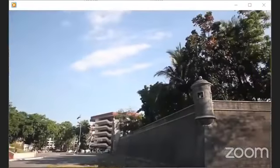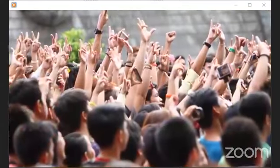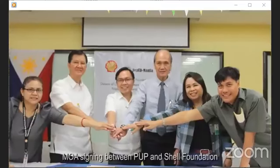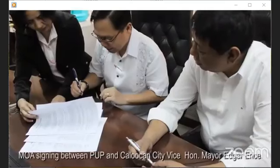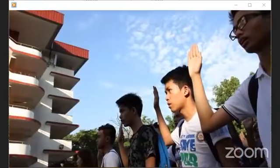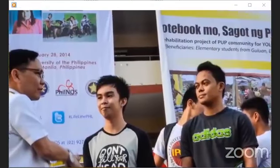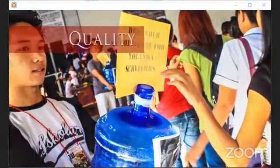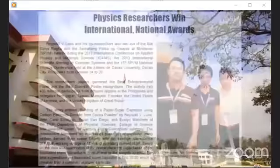It has gone far from what it was more than a century ago. This is mainly due to the support given by the government, the PUP community, and its benefactors. With the combined efforts, PUP will continue to be a partner in nation building and in poverty alleviation for the marginalized sector of the society, with quality, responsive, and relevant education as a tool. PUP, the country's first polytechnic U.